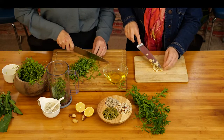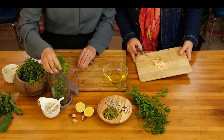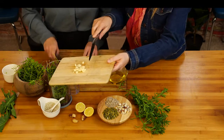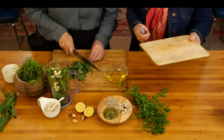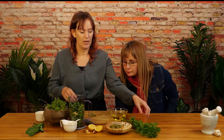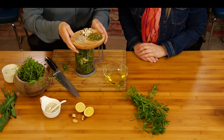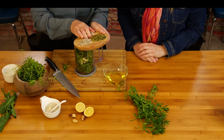That's great. Like that. So you can use dandelion if you wish, nettle if you wish, but you just need to blanch it first because it neutralizes its stinging particles. So just blanch it and then chuck it into some ice water is a good way to do it. So I've already done that one, so I'm just going to pop some Brazil nuts, which are high in selenium. Yes, selenium they are.